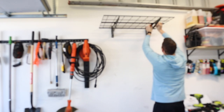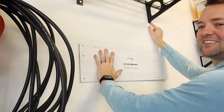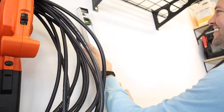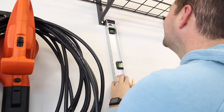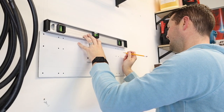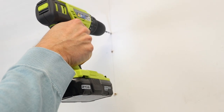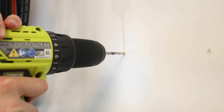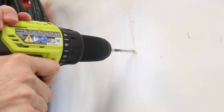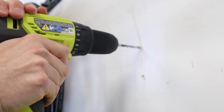No. That'll take you long though to put it up on the wall, right? Yeah. Do these are anchor holes? Just pilot holes. So that when you go to screw in the bolt, you can flip the lid.